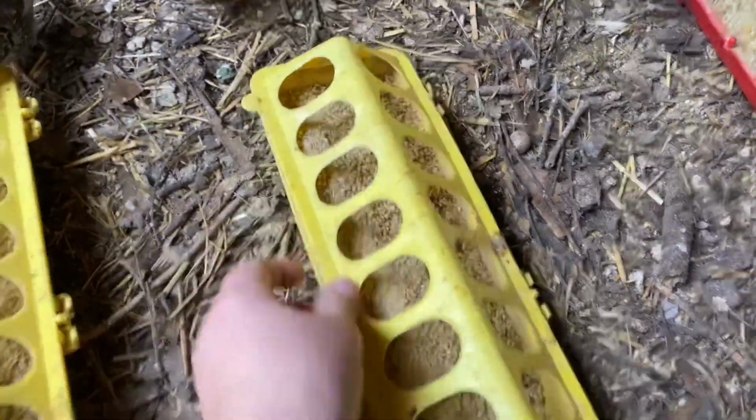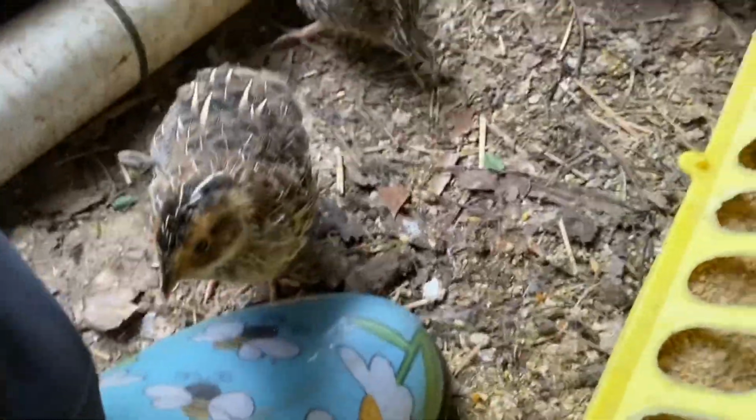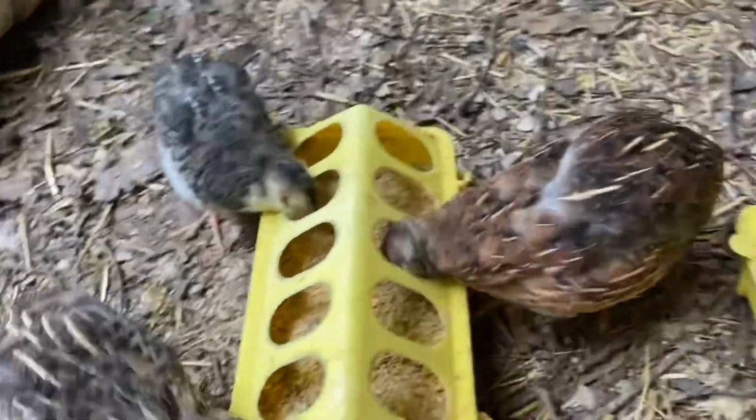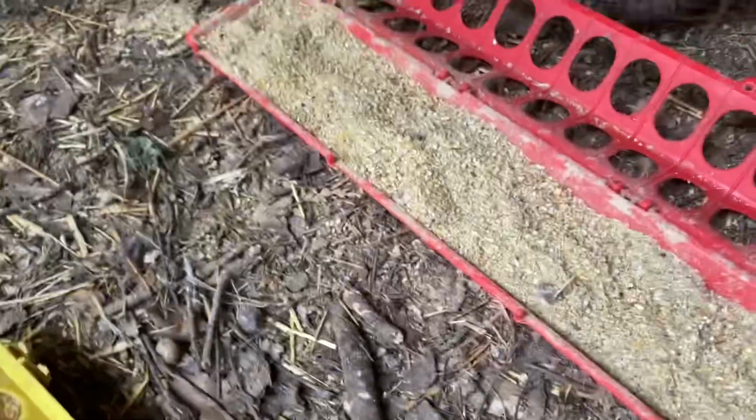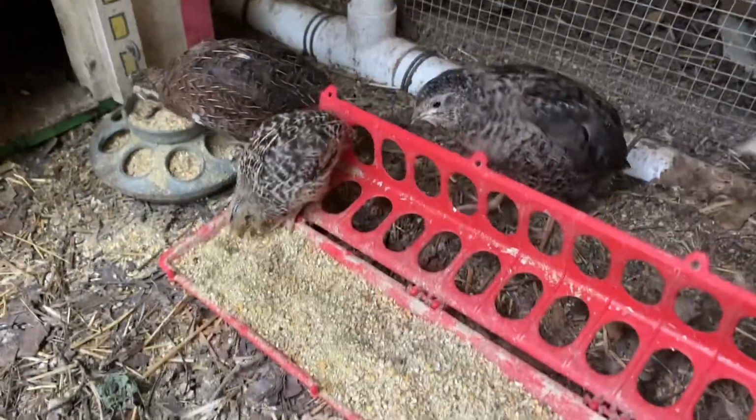I happen to have 17 adult quail in here too, so they're all interested in getting their feed refilled. And they are currently on a 22% turkey starter feed. It's non-GMO and milled here in North Carolina.